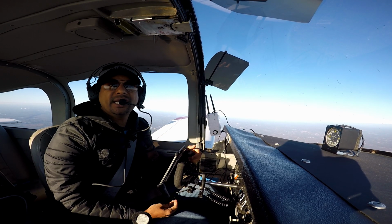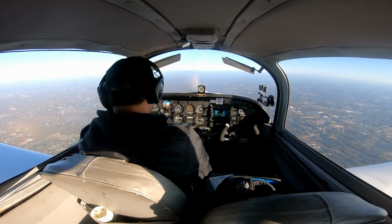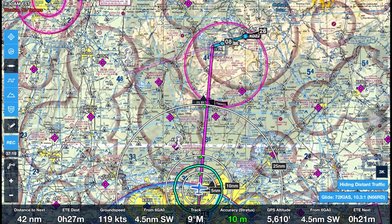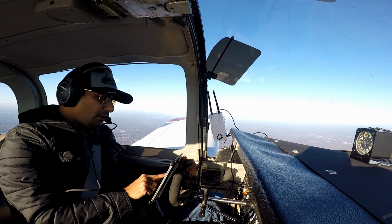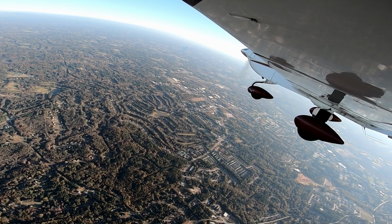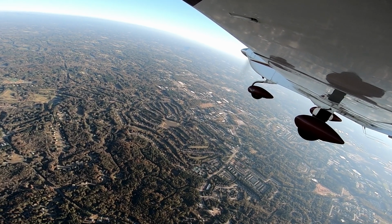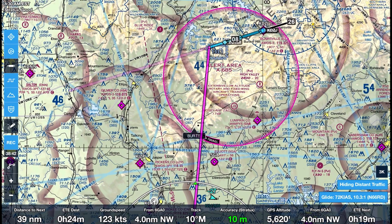All right guys, like I said, I'm headed to Blairsville. I climbed to 5,500, but as you can see, there are mountains around, so 4,400 is considered a safer altitude there. It's a beautiful, crisp fall day. It's pretty mountainous around this airport. So my idea is to head to Blairsville.